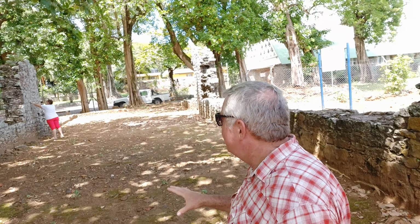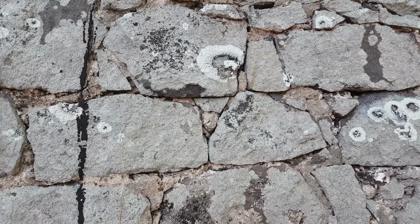This was an indoor petanque room. So the French soldiers, after a hard day of battlement, would come, and if it was raining, they could still play petanque or ball.